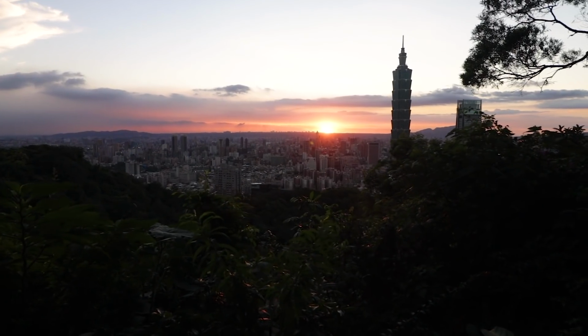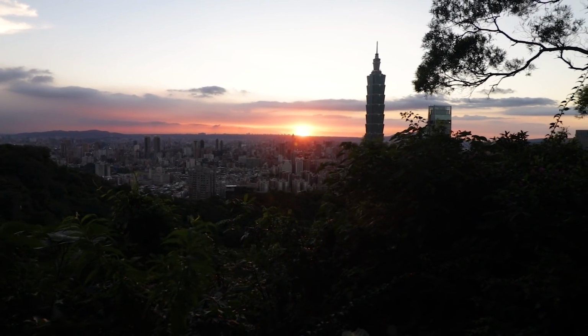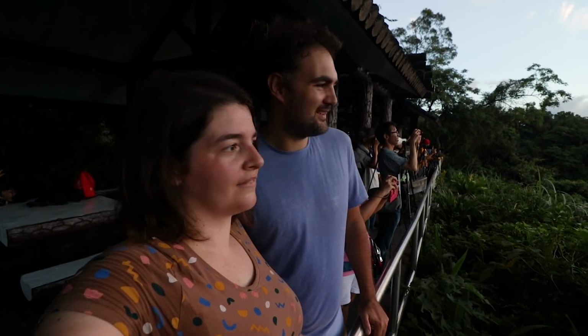Wow. The sun is just setting now. It's really, really beautiful. And even though there are loads of people, we found a small spot after all. We're just still small. Still a small spot left.